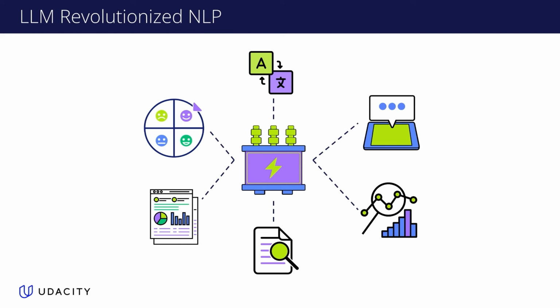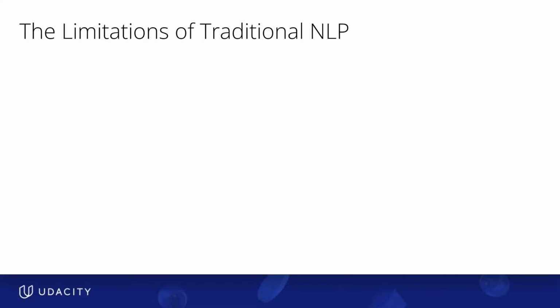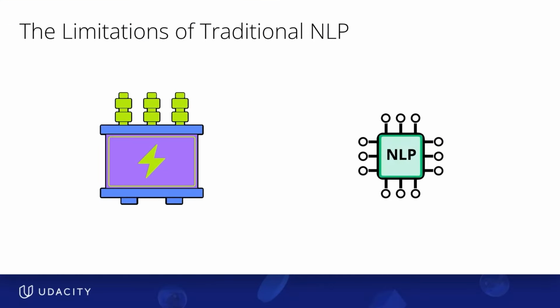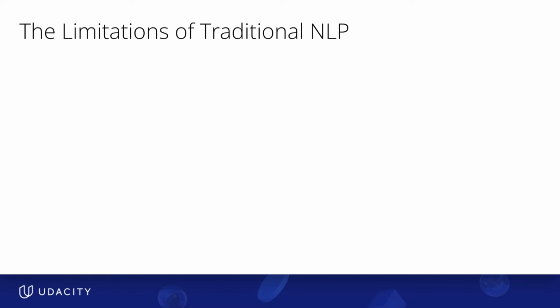We'll see how the transformer technology helped researchers overcome the challenges previously faced by NLP and how this technology revolutionized the field. Welcome to the exciting world of large language models. Now, this is one of my favorite things, the transformer and its innovative architecture and how it transformed, pun intended, NLP technology. But first, let's set the scene.